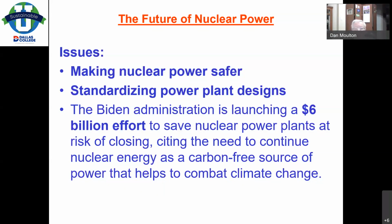There are many experimental designs going on with hydroelectric that do not involve big dams, like using tidal flow to generate electricity and things that harness energy from the waves' movement and so on.